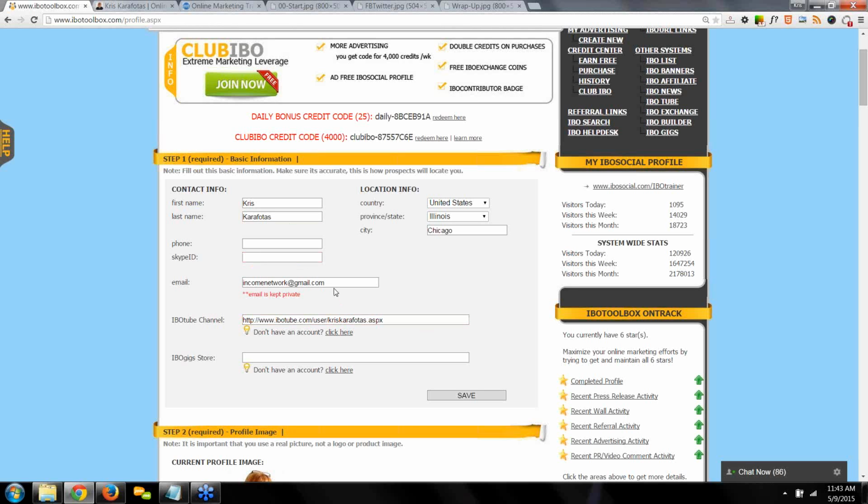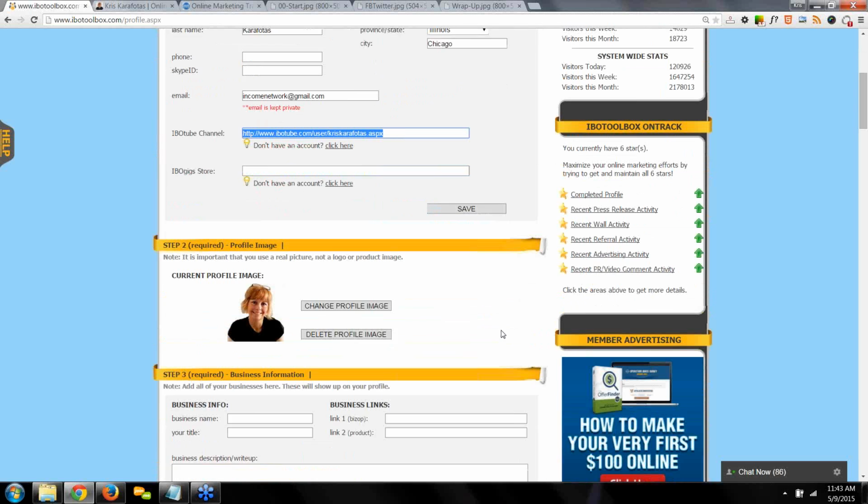Your email is always kept private. IBOtoolbox needed that so that they could send you an activation link when you signed up for a free IBOtoolbox account. You definitely want to sign up for free for an IBO Tube channel and IBO Gig Store, and then come back and put your user URL in each one of the respective boxes. Click on Save.